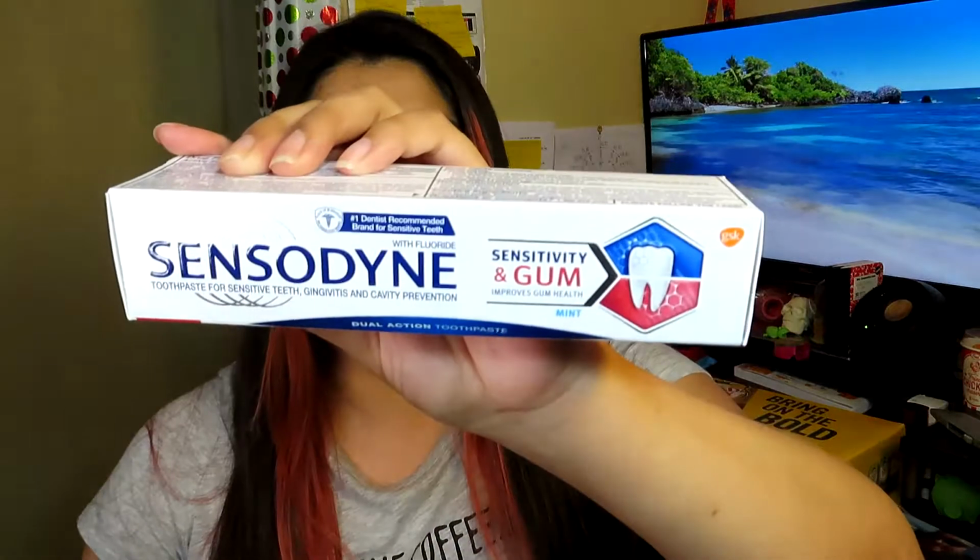I remember now. I did get an email from BuzzAgent a couple of weeks ago, and they asked me if I wanted to try out a new toothpaste, and I said yes. And they sent me the Sensodyne Sensitivity and Gum Improves Gum Health Mint toothpaste, and it's this one right here. And it says that it is a new low abrasion formula dual action toothpaste.